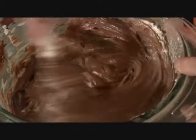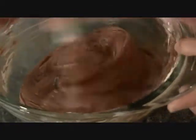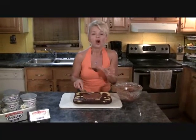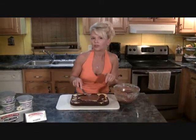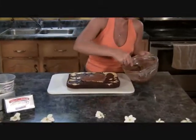Now look at this, how it's just lightened up and aired up. Oh, so beautiful. Now I think this is ready for our brownies. I'm so excited. Our decadent cream cheese brownies came out of the oven a little while ago, so I took them out of the pan, popped them in the freezer, let them chill out some, and now I'm frosting them with that beautiful mocha cream cheese frosting we made just a few minutes ago.